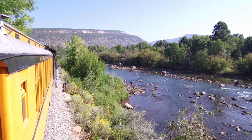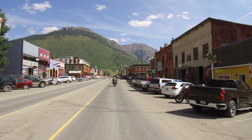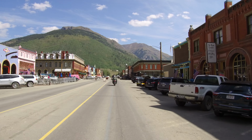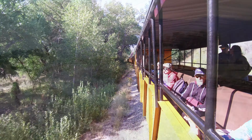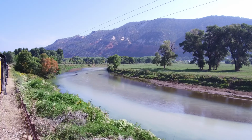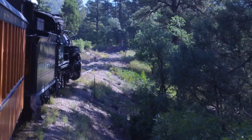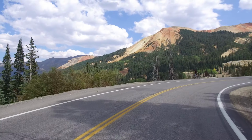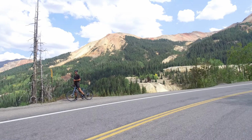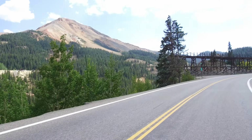If you want to kill two birds with one stone, you can ride the train from Durango all the way to Silverton, where you get a 2-hour layover to enjoy this historic mining town before returning to Durango. This trip is a total of 7 hours. If you want to kill three birds with one stone, you can take the Skyway Tour. This summer and fall tour lets you ride the train from Durango to Silverton and then ride a bus back to Durango on the southern section of the Million Dollar Highway. You can even spend the night in Silverton and ride the bus back the next day.